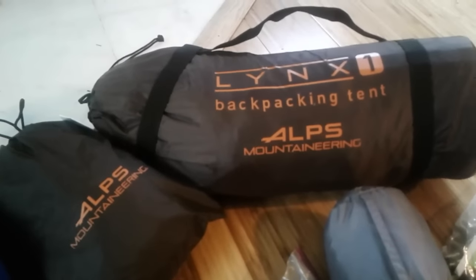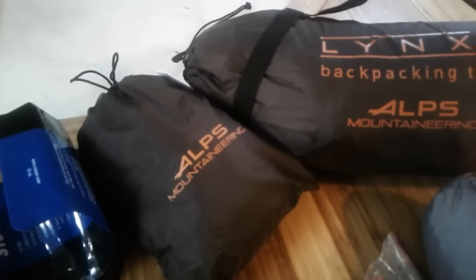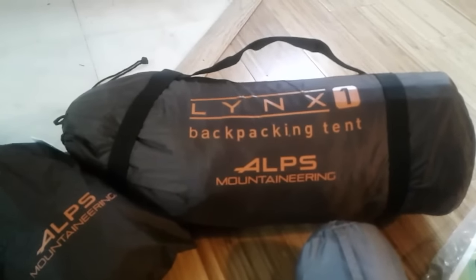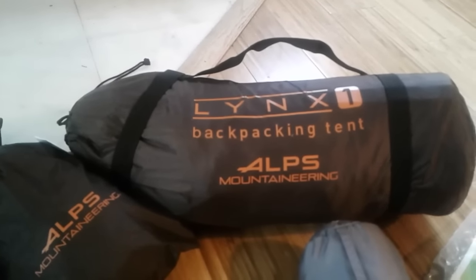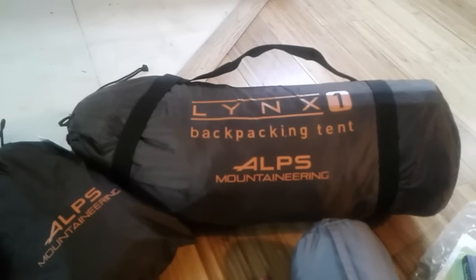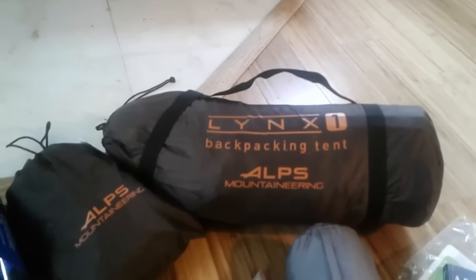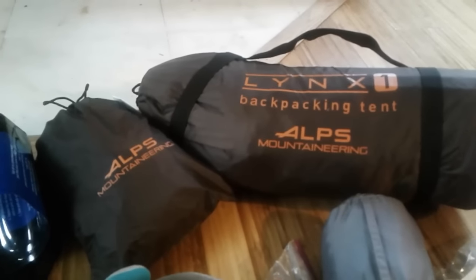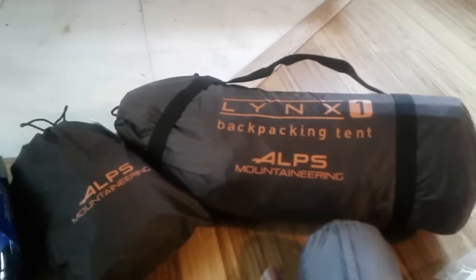The Lynx 1 backpacking tent, that is my tent. That's the footprint right there. It was only $75. A lot of great reviews. I set it up in the snow and in rain, no leakages. It's only one person. It weighs a little over 3.5 pounds. Check out the reviews on it. There's a lot of YouTube videos on the tent. It's a great little tent. Doesn't cost $300 or $400 like some other tents out there, but I'm cheap, and it's only for one person, so it should do.